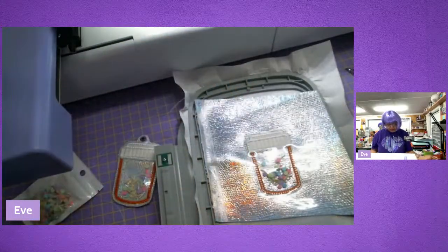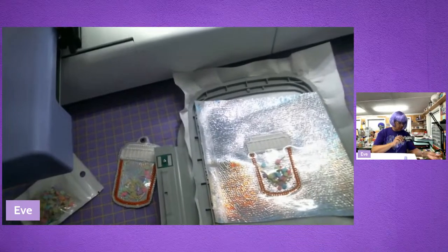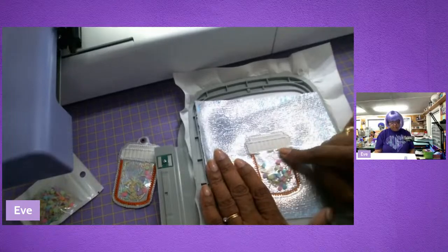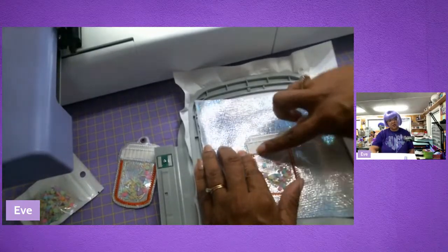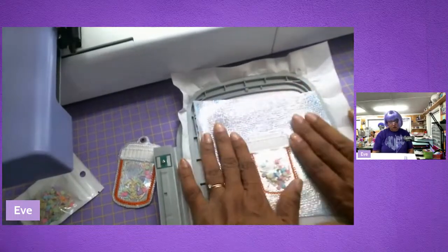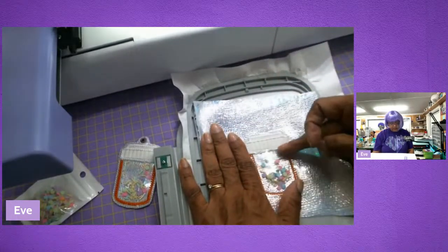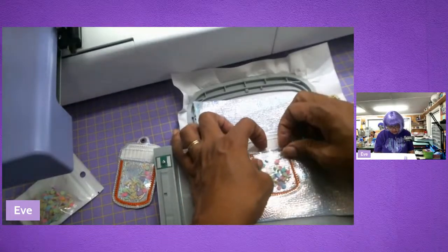But just to show y'all, after making you dizzy, show you where to not make a mistake, where I have been making a mistake. All right, so what I should not have done, I should not have lined it up across the top of this. I should have just let it cover the whole thing. And then once it cut that out, I could have trimmed this later. You see what I'm saying? But I didn't. I cut it too short.